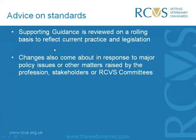So changes can come about not just because of changes in practice or legislation, but changes in relation to major policy issues or matters raised with us by the profession or any stakeholders or RCVS committees. So, for example, Chapter 3 of our supporting guidance, which is about 24-hour emergency first aid and pain relief, was reviewed following a lot of interest in a disciplinary committee hearing on the same subject. And we raised a consultation, and we looked into the profession's views more generally on that, and took a decision after having all that feedback from the profession.